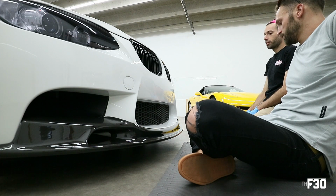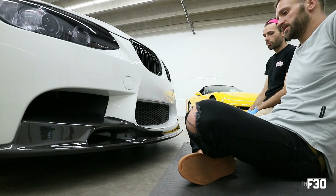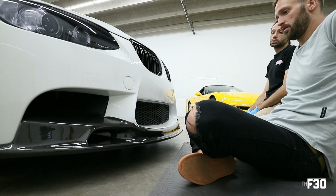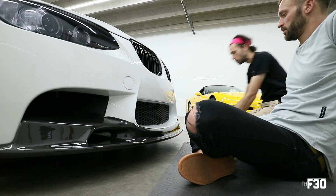The carbon has always kind of been hard. But it definitely looks a much more gloss finish now. And it also looks deeper. Bam, just like that. Ceramic coated the new front lid. Super happy with the outcome of it.